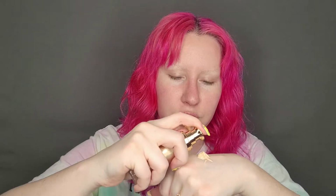And I don't want to be too terribly glowy, so I'm gonna add just one pump of that, which is plenty. And then I'm just gonna swirl my beauty sponge around on there to mix it. This is actually one of the Beauty Bakery sponges I got in my last month's box as well.